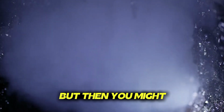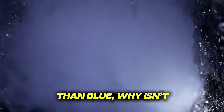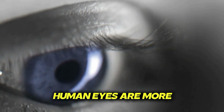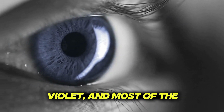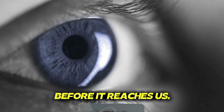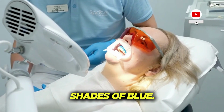But then you might ask, if violet scatters even more than blue, why isn't the sky violet instead? The answer lies in our eyes. Human eyes are more sensitive to blue than to violet, and most of the violet light is absorbed by the upper atmosphere before it reaches us. So, what we see is a sky painted mostly in shades of blue.